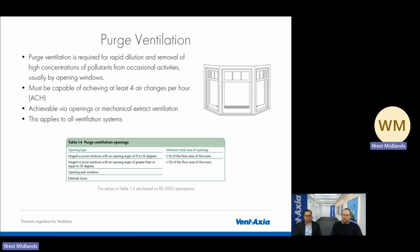There are minor changes when compared to the 2010 edition, where previously it distinguished between doors and windows. These have now merged into the table we now know as 1.4. Purge ventilation applies to all ventilation system types within Part F approved document.